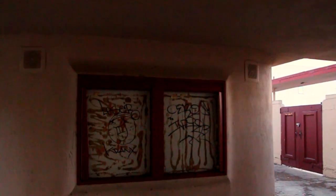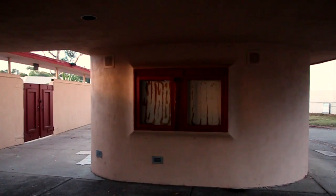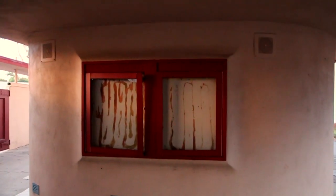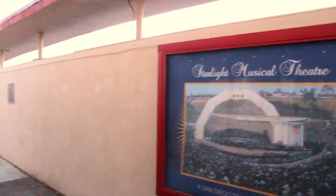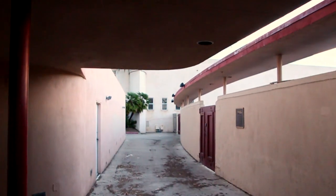This is the main front area where people would stay before they would go in and see a show out front here, at the beginning of this beautiful day as the sun rises right now. Let's first explore over to the left.